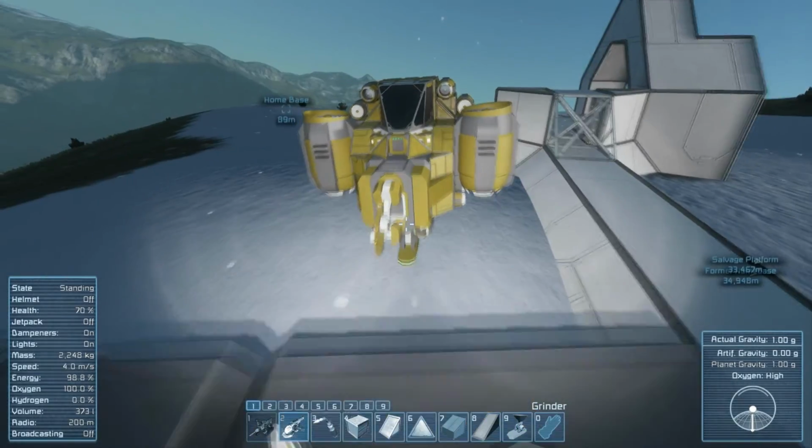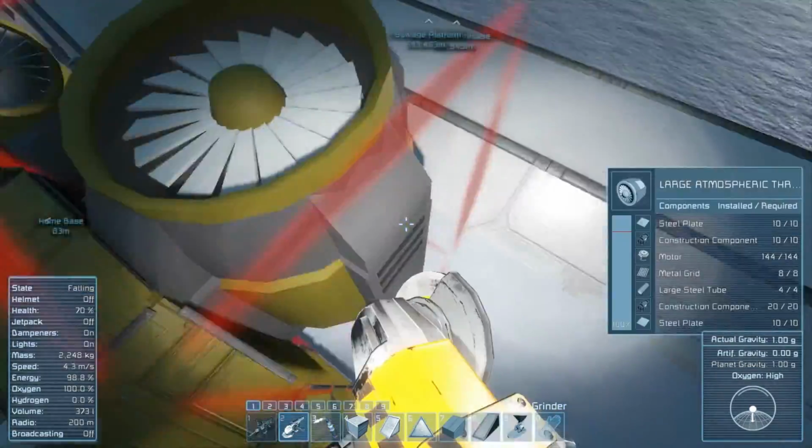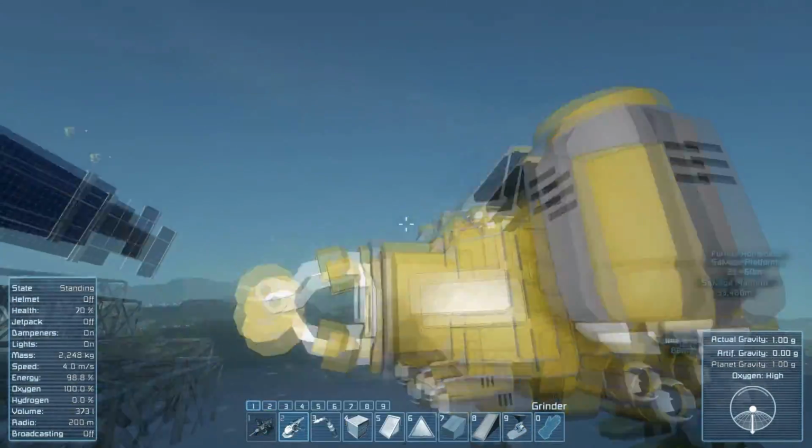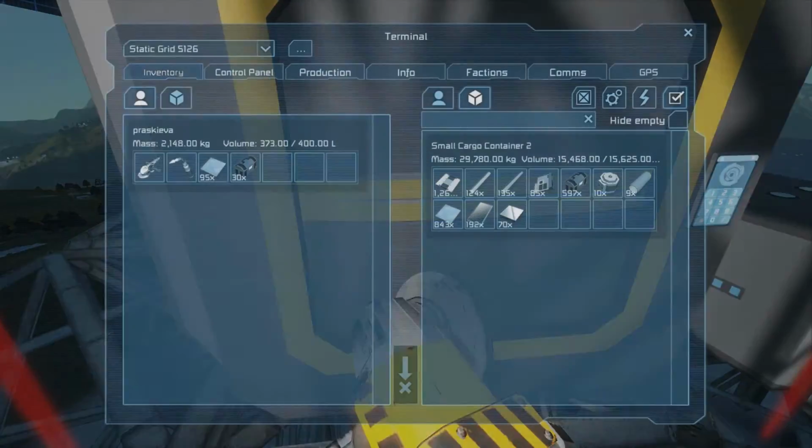Can I jump that? I can't jump that. I'm going to try anyway. I can totally jump it. Look at that. Incredible jumping. Oh, I fell off. I want to add the light up there. Incredible jumping. We'll get this done. I don't even know if I have the components on me to do this anyway.